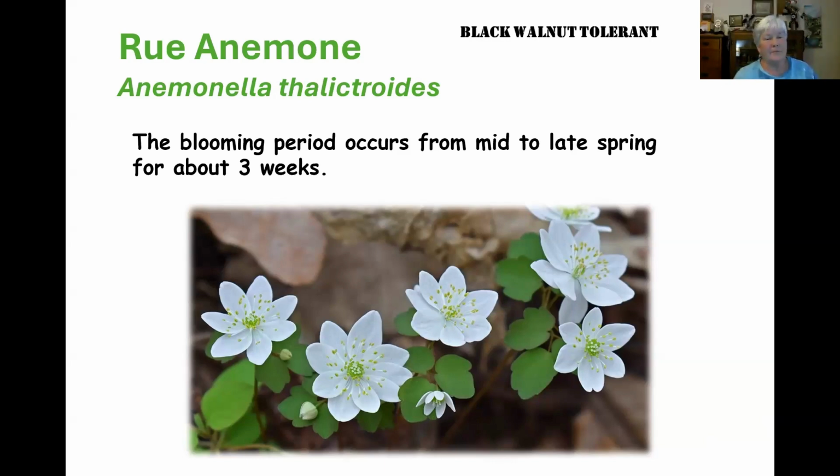It's just so exciting to see them when they're in bloom. I love rue anemone. Very delicate, very dainty, blows in the wind very gently. It's a pretty short plant, so it's not going to overtake your garden and be 6 foot tall, but it's absolutely gorgeous and it's so delicate looking.